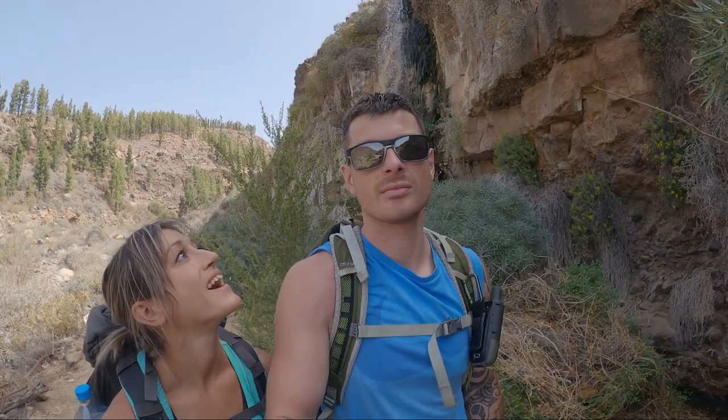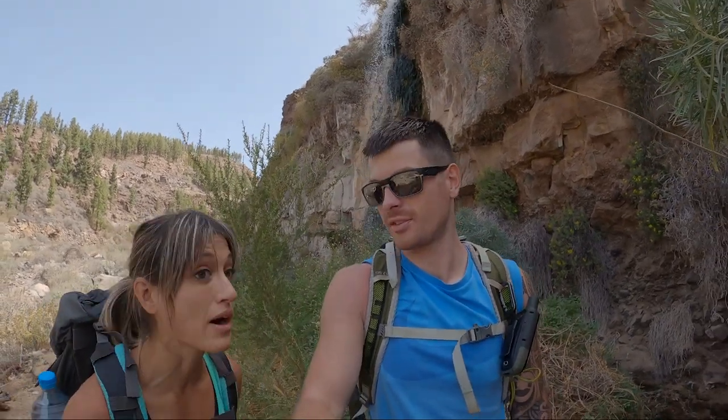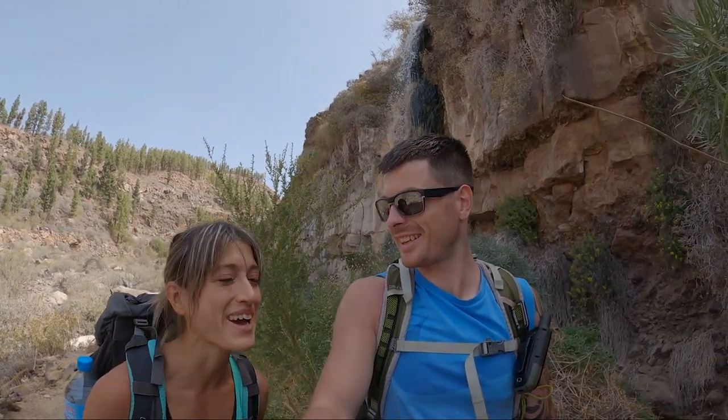Ready? 3, 2, 1, action! Yippee, we found it! A waterfall in Tenerife. In the south? In the south, yeah, this is hard because it's big. It's dry down here. It's dry, yeah. It's like pure desert.